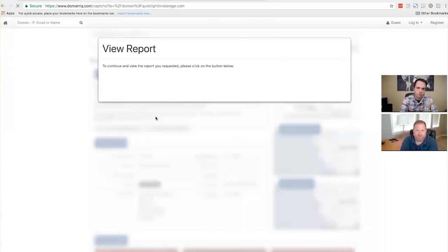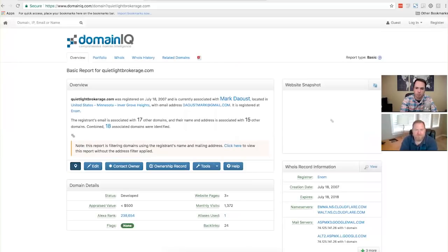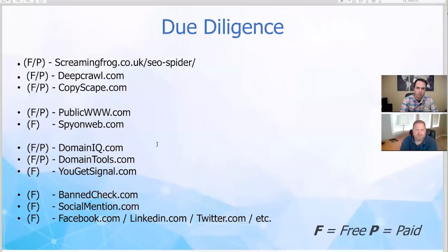Now, these are all, for the most part, paid services. So if you want to get the good data, you've got to pay for it. But they do give you a basic level of information for free. Right. And I don't think anybody has to use all of these tools. Pick one or two out of each of these categories that you want to use.